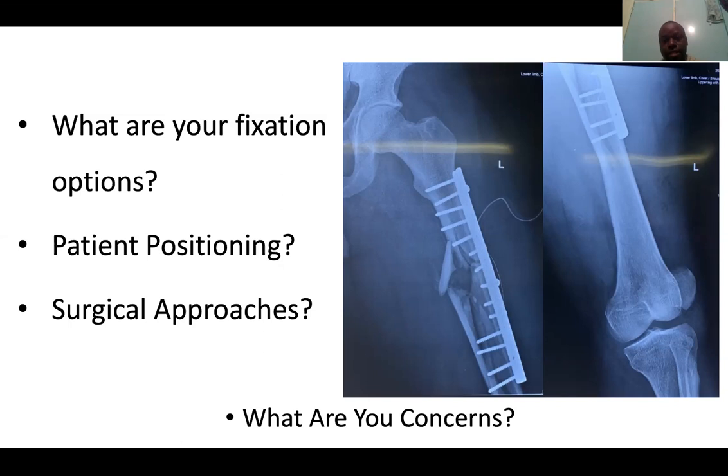So in this image, what do you think it's working as? I think in this picture the surgeon was trying to bridge the fracture site, but the bridging is not properly applied. It is not properly done, but it's okay for academic purposes.